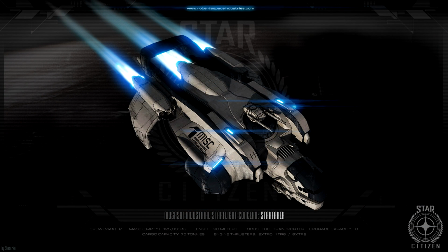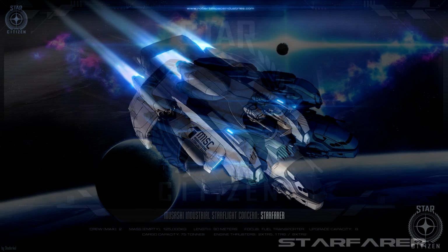Last ship that's up for sale, the Starfarer at $195. Now, the Starfarer is kind of the standard fuel transporter of the persistent universe. They can collect spare space fuel from gas giants and transport those. You can also take on a pure or more traditional transport role and just take fuel from point A to point B. It's a big ship.